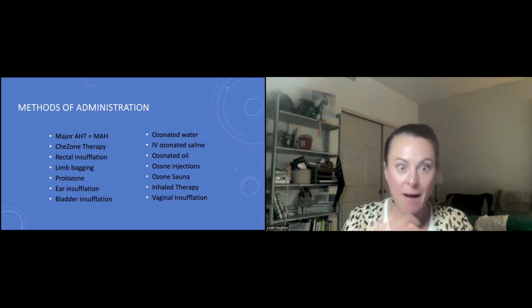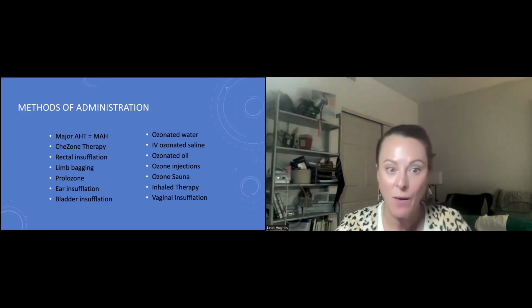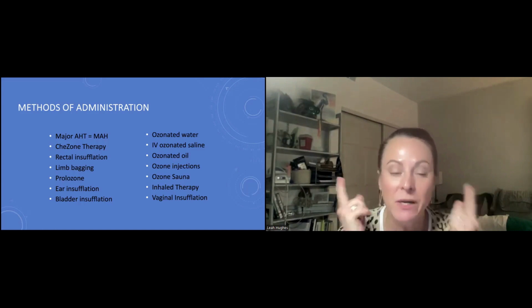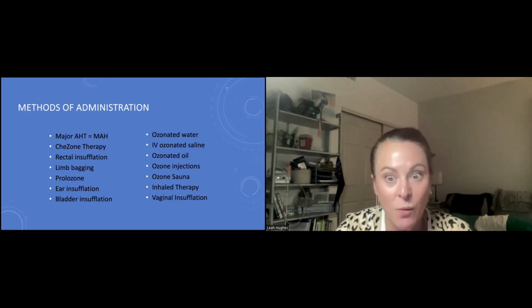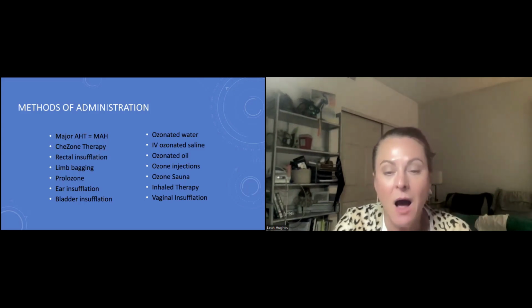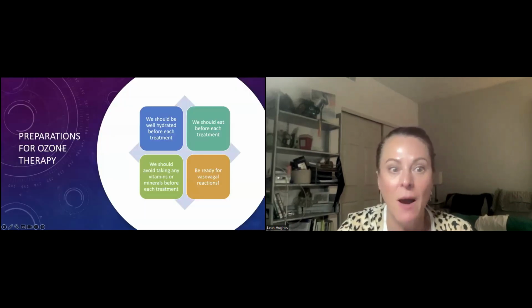Limb bagging is when we bag your area for things like wound infections, and we allow the gas to flow in there. Prolozone is where we use ozone to inject into the joints to heal them and reduce inflammation. We can use it in the ears. It has amazing results for hearing loss. We also infuse it into the bladder. We can do ozonated water. So ozonated water is great for washing on wounds. We can ozonate normal saline, like the saline bag that you go to get rehydrated with. We use oils, injections. You can also find ozone saunas. There is inhaled therapy, and we can use it as a vaginal insufflation, filling the vaginal vault up.